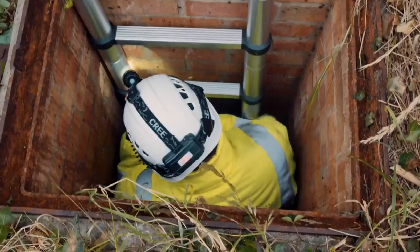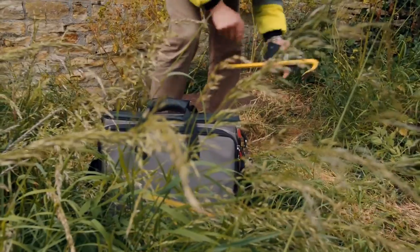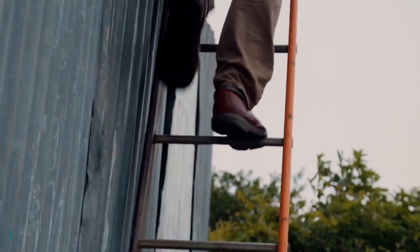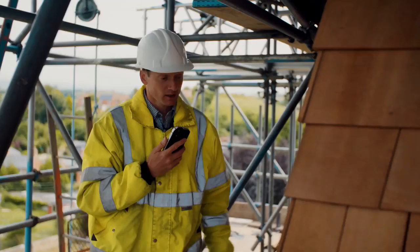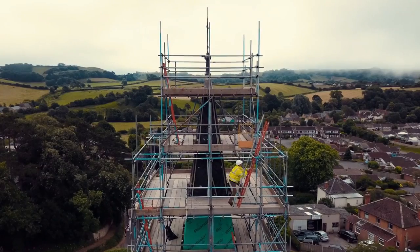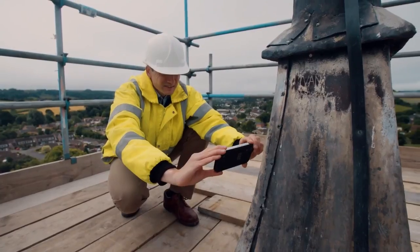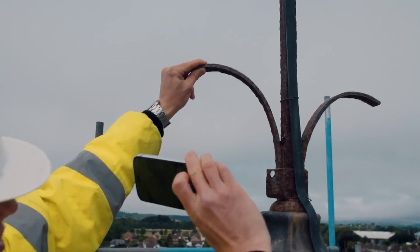Many environments I work in are quite, I suppose, rugged environments. Often structural damage, woodworm, rot, sometimes roofs have decayed, so we have to just take things as they come. With the CAT S61, I've used loads of tools on the phone. If I'm doing a survey, I use the dictaphone and the camera. I'll just say what I see, and then I'll take a picture of it.